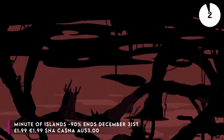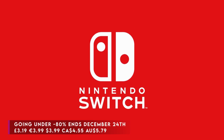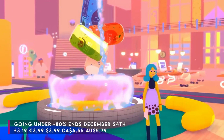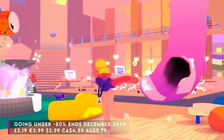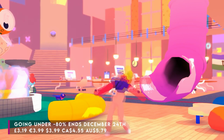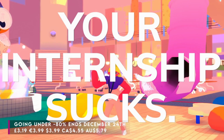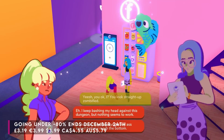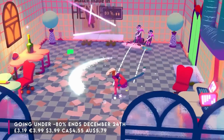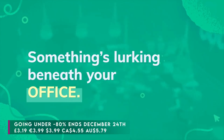If the term roguelite doesn't put you off straight away, as I know it does some people, but for those like me who absolutely love them, this is the cheapest we've ever seen on Going Under. I have to be honest, previously I hadn't really played it just because I was playing other things, and I kind of looked at it and was like, nah, I'm alright, thanks. And then I saw a few of you saying, oh, you never talk about it, you should check it out. And it's very fun. It's a bit quirky.